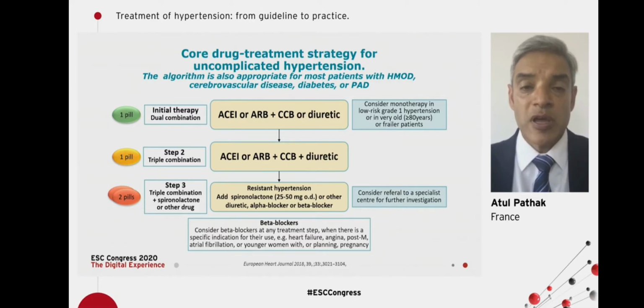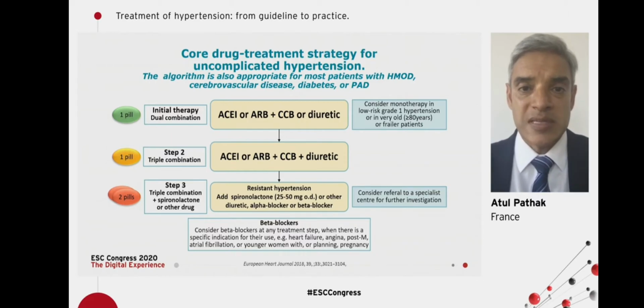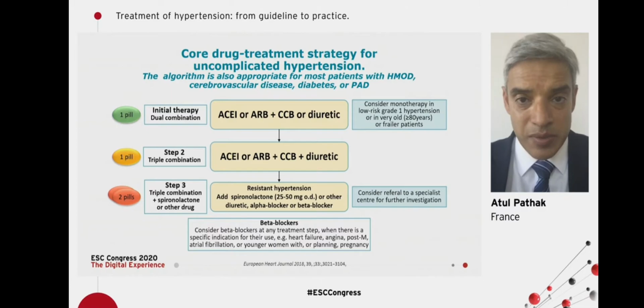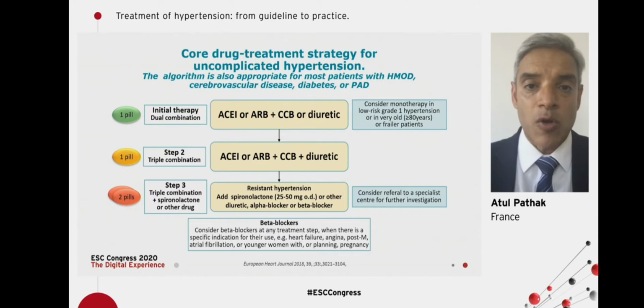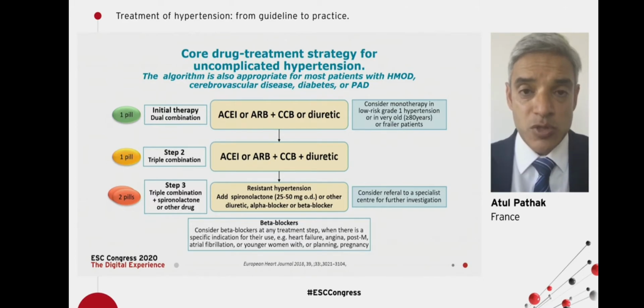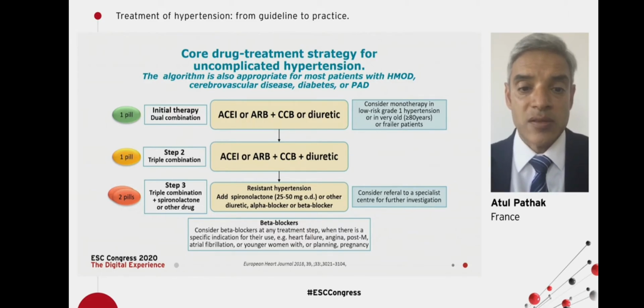The idea is to offer a step-by-step approach in order to decrease blood pressure and be able to reach the target as soon as possible. How? By starting, as I told you, with the single pill combination therapy. It's a single pill combining a RAS blocker with a calcium channel blocker or a diuretic according to the patient profile. If your patient is not controlled, you will add the drug you have not used yet in this triple combination, by the use of a single pill containing a RAS blocking agent, ACE inhibitor or an ARB, a calcium channel blocker, and a diuretic.